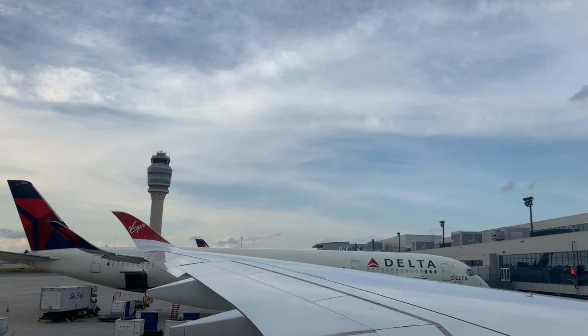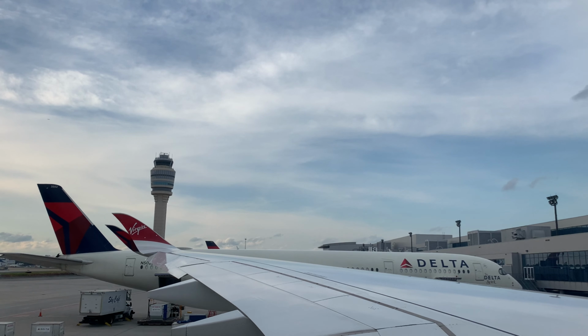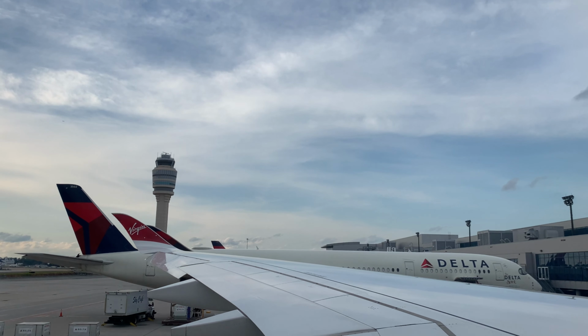But before long, we began our pushback and taxi out to runway 27 right. Just during takeoff.